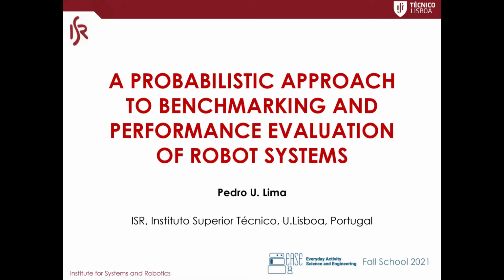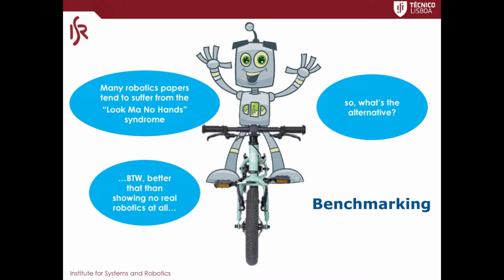And in my case, I'm going to describe a probabilistic approach, and you will see how this came up from all the notes. So a brief introduction to motivate you is that there are a lot of papers in robotics that suffer from what we call the Look-Ma-No-Hands syndrome, right? Hey, here's a great robot, it works fine. And in fact, to be honest, I think it's really great, even better than showing no real robotics at all, which is what I'm going to do here.